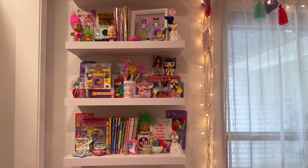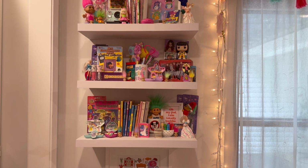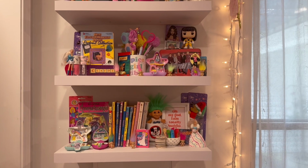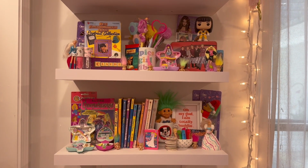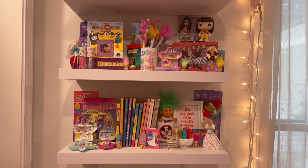And if my craft room was bigger, I would love to have half my craft room with 90s nostalgic items that I could also collect, but there's only so much space, right? So on here, I'll just give you a quick pan because they go up really high and I can't really see everything. But you have all the typical things.